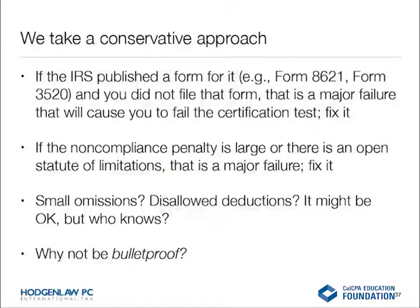And this slide 37 just reiterates what I was saying there. We take a conservative approach on these things. If the IRS published a form for it, so let's say you have to file an 8621 or Form 3520, and you didn't file that form, that's a major failure. Fix that. If there's penalties you have to deal with, or it causes an open statute of limitations, that's pretty major as well. Fix that.